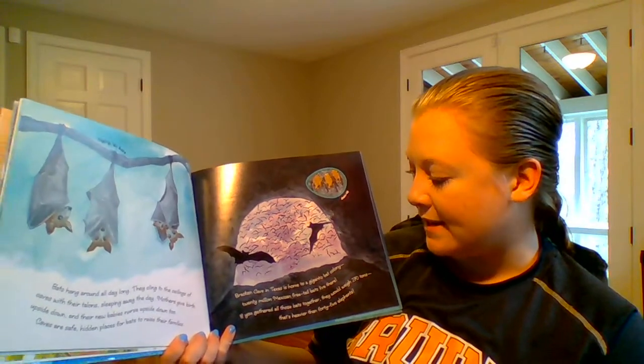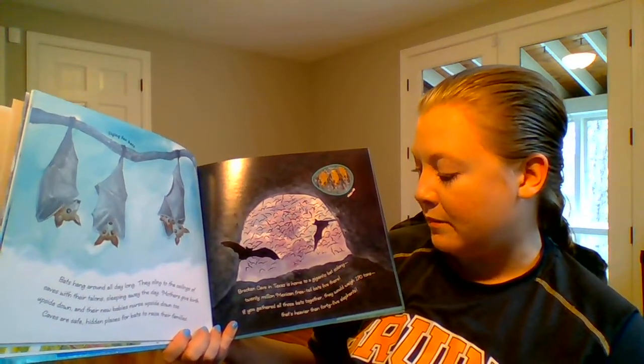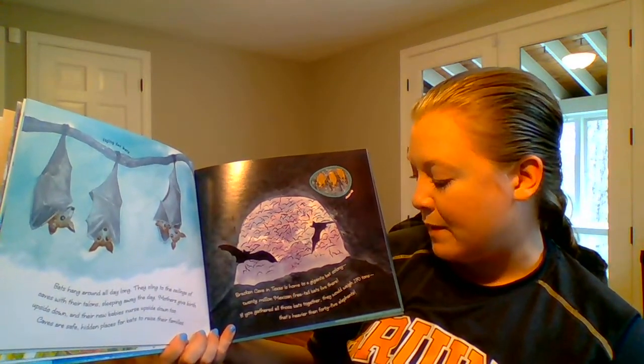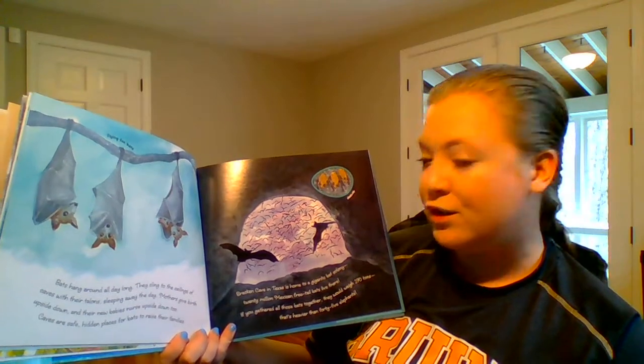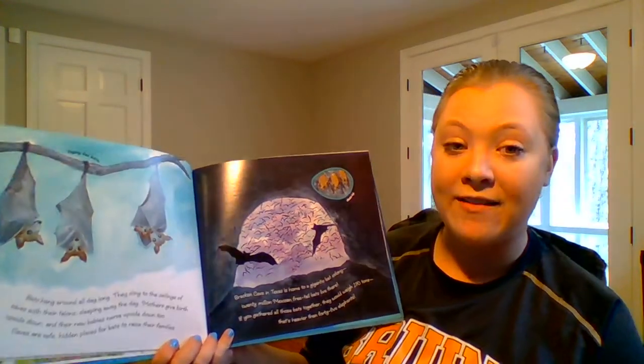Bracken Cave in Texas is home to a gigantic bat colony. 20 million Mexican free-tailed bats live there. If you gathered all those bats together, they would weigh 270 tons. That's heavier than 45 elephants.